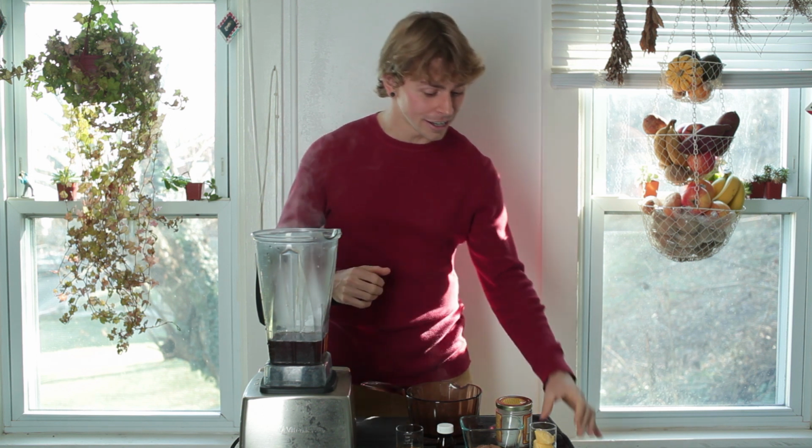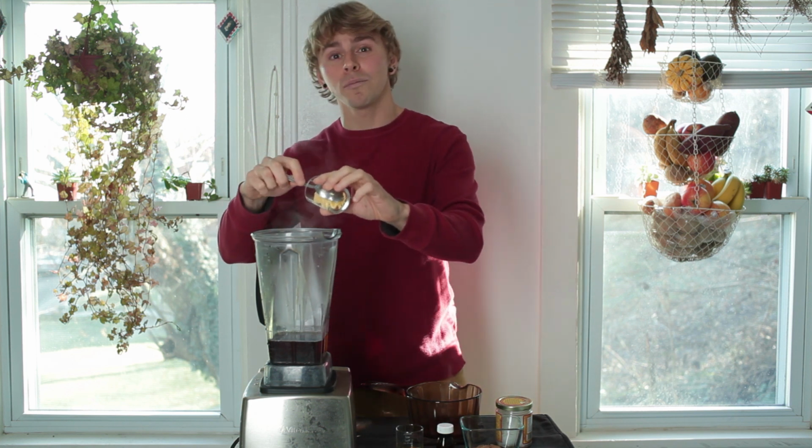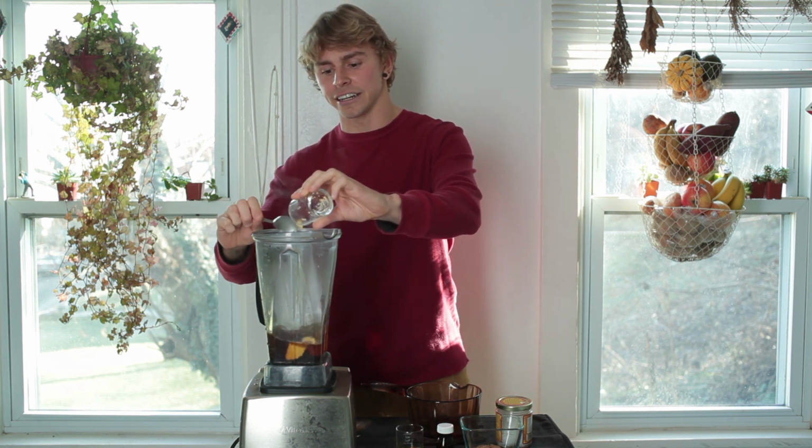The next thing that we're going to add is a fat. And I like adding a fat because it creams it out a bit, it makes it more nourishing, and it tastes really good. And my fat of choice here in Pennsylvania is local raw grass-fed butter. And I like using it because it's a local fat. Now, I'm going to put about 1.5 tablespoons of this in here.